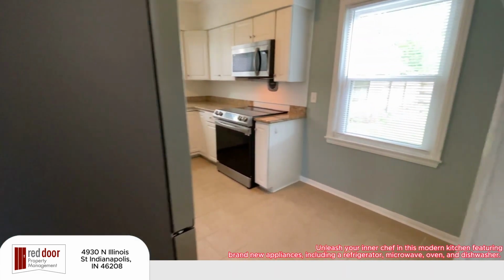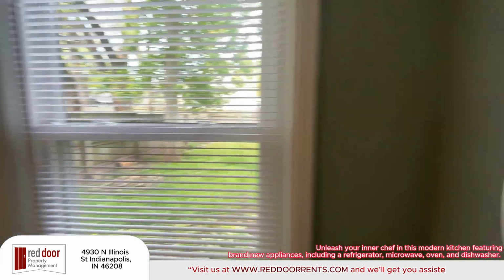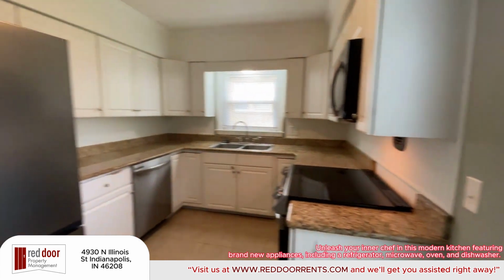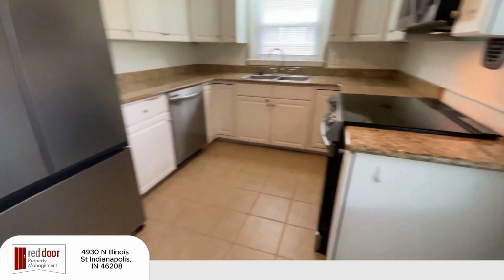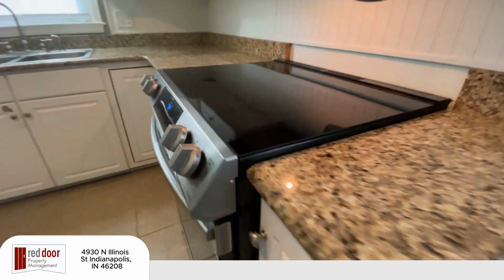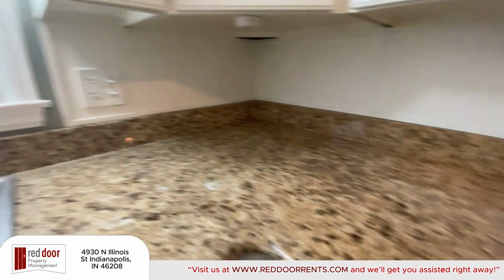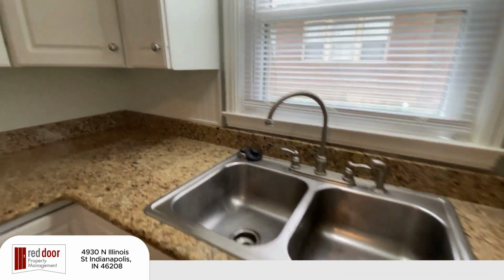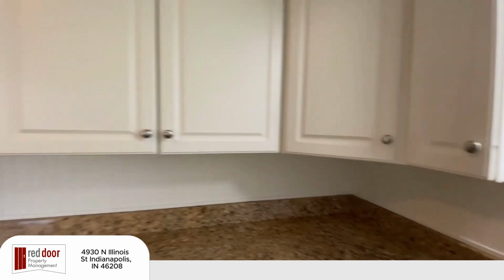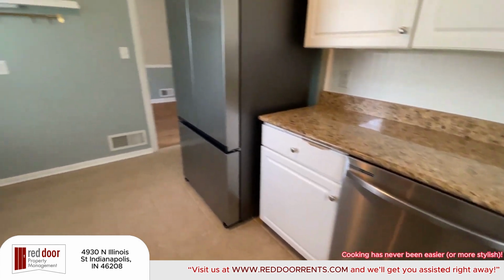Unleash your inner chef in this modern kitchen featuring brand new appliances, including a refrigerator, microwave, oven, and dishwasher. Cooking has never been easier or more stylish.